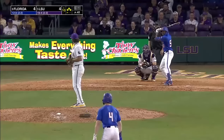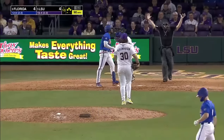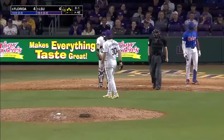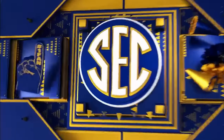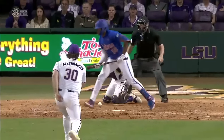Field last night for the Florida Gators. Ackenhausen delivers. Guy tries to bunt it and fouls it off into Milazzo. I think that hit him on the right hand. He's clutching that hand to his chest, trying to fight off the pain and the numbness. Yeah, it looked like a foul tip. Yep.